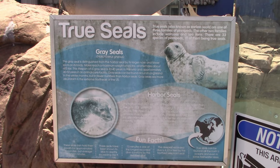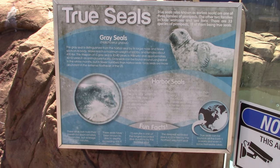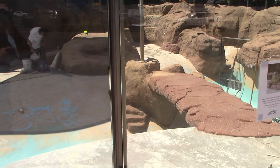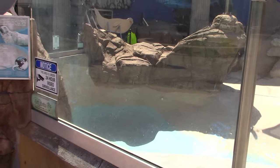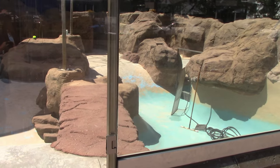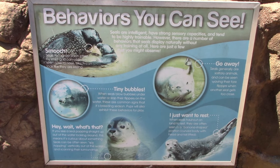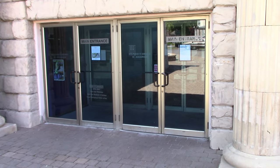Alright, so their seal habitat you have right here at the entrance. Got gray seals, harbor seals. However, they are doing some maintenance work on the seals' habitat, so the seals are temporarily unavailable, which is a bummer, because I always like seals. The behaviors you can see. Alright, so you're going to go inside the main entrance.